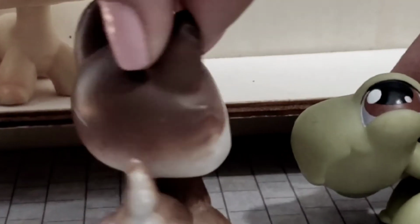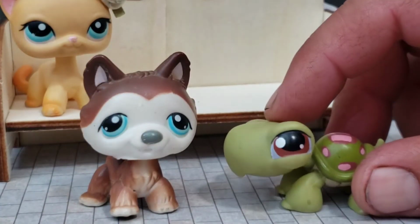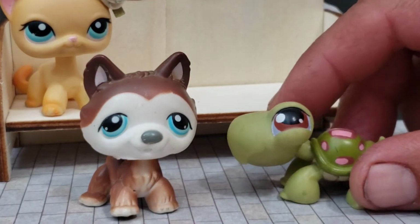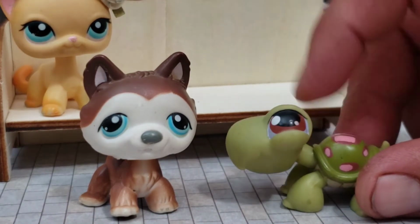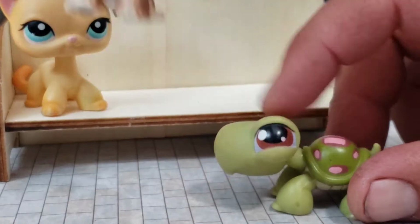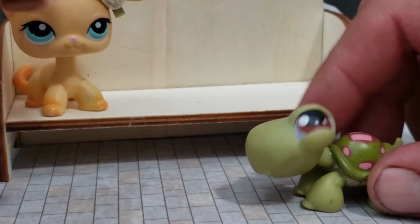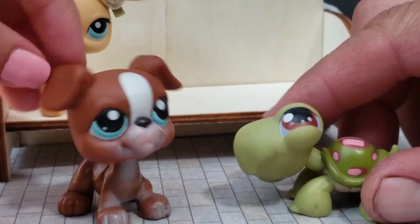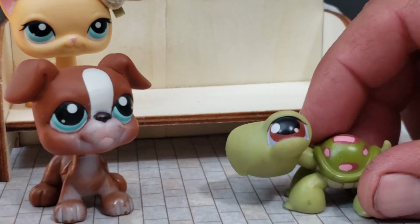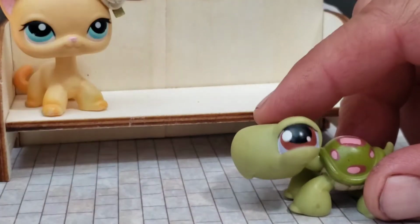It would just be easier if you use a little boy. Look at it. It's kind of hard because they can be different colors. Daddy, do you want me to tell you? A coyote? No, it's a husky. A husky. Okay, how about this? This is a boxer. Yeah, good job. It is.